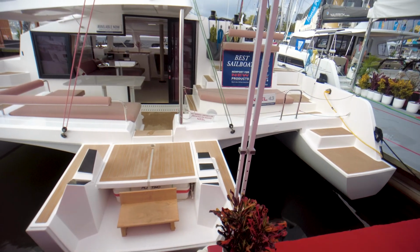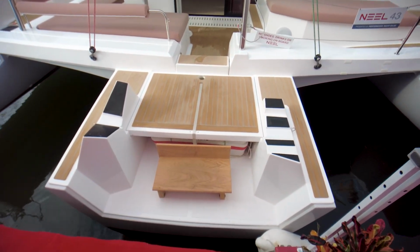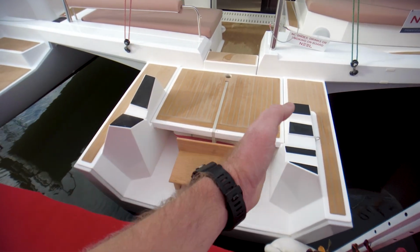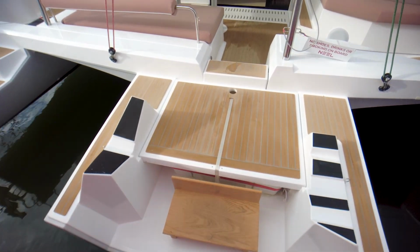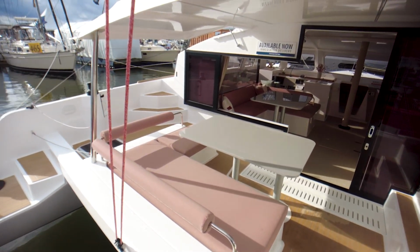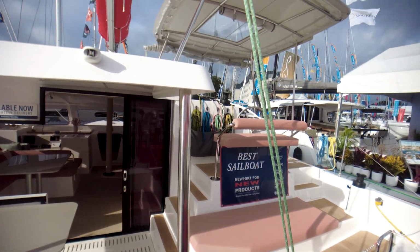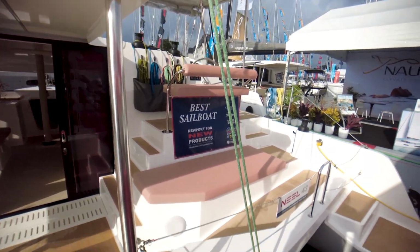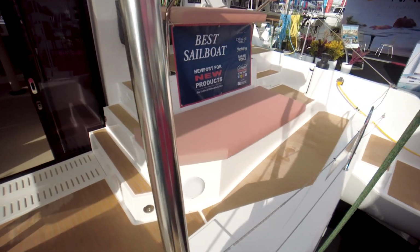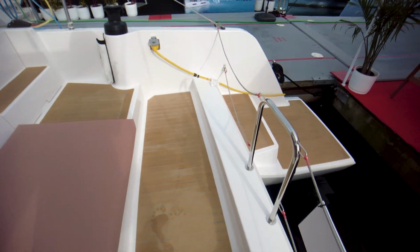Looking at the aft end of the boat, immediately we see the location of the life raft right there under that deck portion, and above that there are mounts for a dinghy. Stepping aboard, I love how spacious the cockpit of this 43-foot boat is. Helm station up there on the starboard side, and we're going to start this tour by going over to the starboard aft section of the boat.